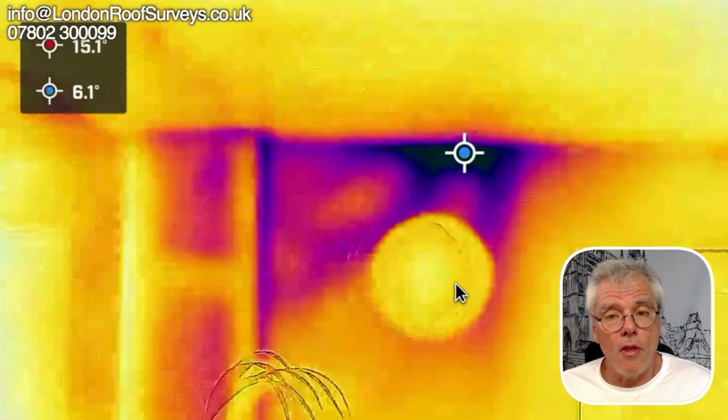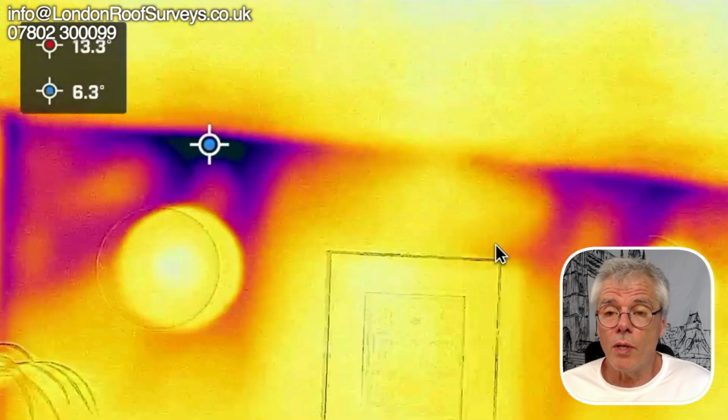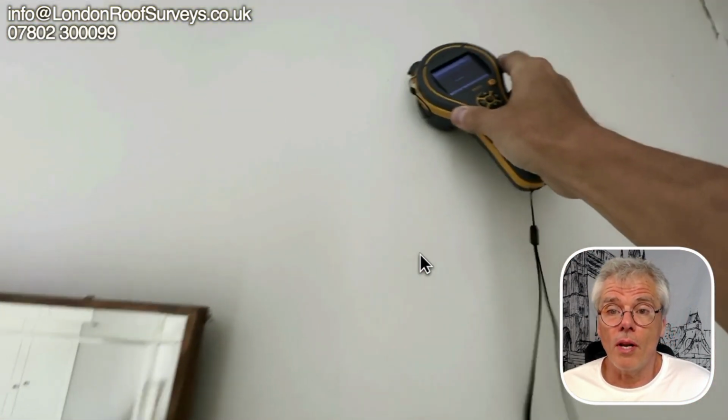We carry thermal imaging cameras, which are very good for detecting thermal bridging in buildings. Sometimes we can see damp spots. There's all sorts of things that we can see using a thermal imaging camera.